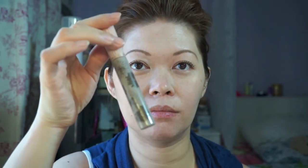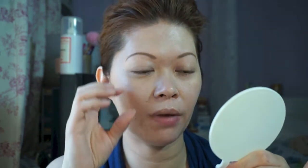I think I prefer the Paul and Joe, one of my favorite mascaras. This is waterproof and almost oil proof also, because the way my eyes close, the mascara will just melt and stay under my eyes here. But Paul and Joe stays very, very good. And it's not easy to remove. But with this, it's no problem. Okay. Very nice.